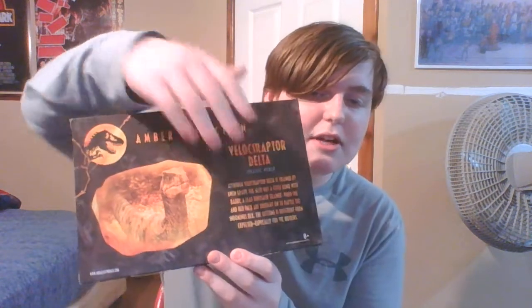But on the back, you have the Amber Collection, Velociraptor Delta, Jurassic World. You have an image of Echo, not Delta. This is not Delta. This is Echo. You can tell because she doesn't have the Sorna snout, and also you can just see that it's Echo. It's not Delta at all. So clearly Mattel knows what Echo looks like, but instead, I'm not a big fan of that Amber Collection Echo figure. Yeah, this really sucks though.